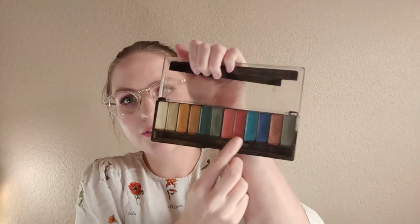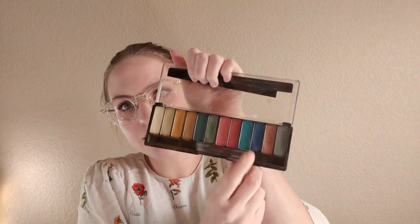For this, I have my Rimmel Magnifies Jewel Rocks edition. I bought this palette for the blues over here because I didn't have anything like this blue in my collection, and I wanted to do a Cleopatra eye look. So I picked this up at Walmart. I think it's like $7.99 or $8.99. And I think they still make these. So it's a great little palette.